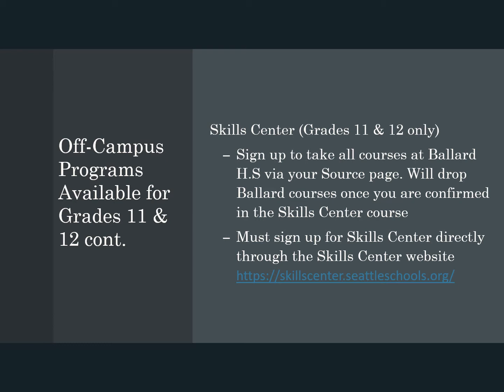Another program available for grades 11 and 12 only is the Seattle Public Schools Skills Center, where students earn typically CTE credit and take some of their classes through the Skills Center, so it's off campus, and some of their classes at Ballard. Typically their core classes like language arts, history, and math at Ballard, and then earn CTE credits through one of the Skills Center programs.